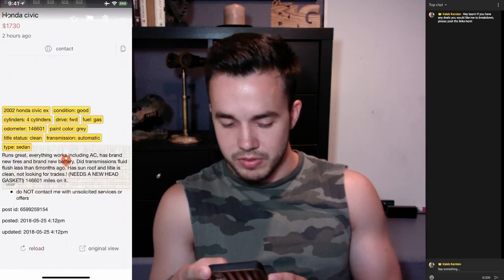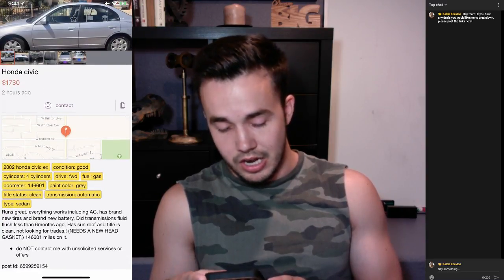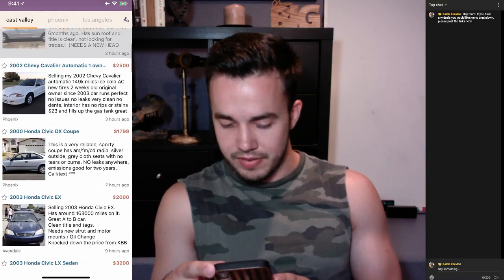I can check out this one here. 2002, 146. Oh, it needs a new head gasket. And he's wanting 1730. Yeah, that's definitely a no-go.